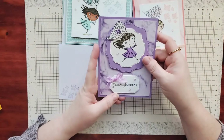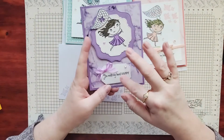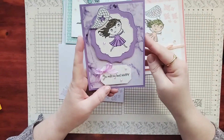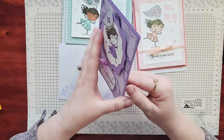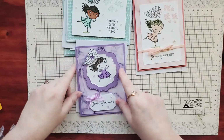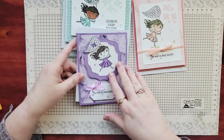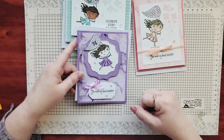And then this is Highland Heather, but these are Fresh Freesia jewels and a Fresh Freesia ribbon, which coordinates pretty good. So yeah, those are some of the cards that I've made. You can have different scenes, or you can use circles or whatever to kind of cut her out as well.